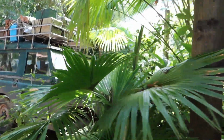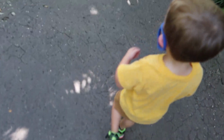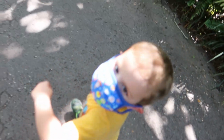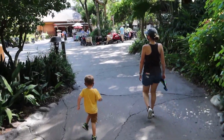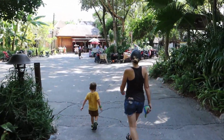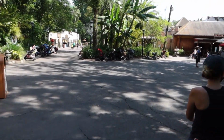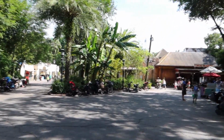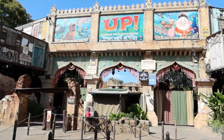All done. Hey, let me see your mask. Alright, good job. His mask is still on. And we're heading out for the day. So, it's an okay hot day at Animal Kingdom. Here's one last look at the crowd control. And that is here at 4 o'clock. The park is open till 6 today. So in his own words, oh man.